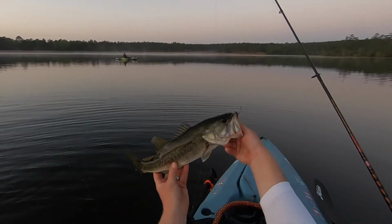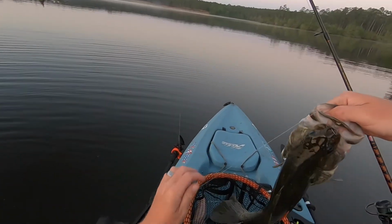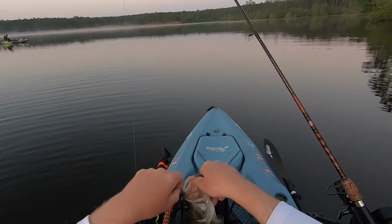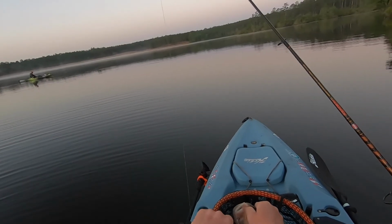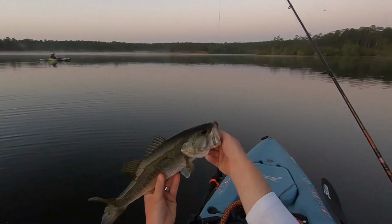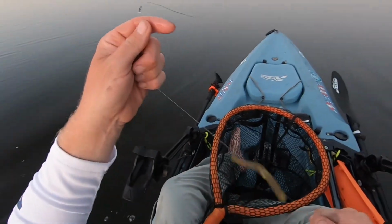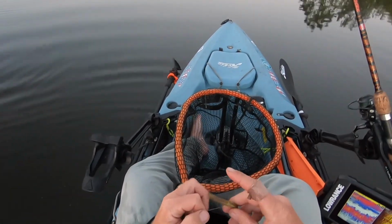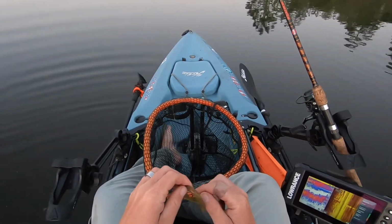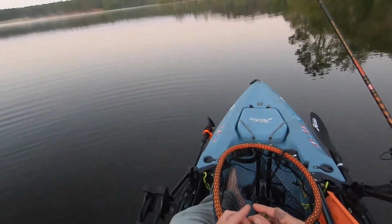Jerry, I'm gonna send that one back. Yeah, I'm about to say that's the one. That first one I caught is good eating size. This one here I'm gonna let go, get bigger. Beautiful, beautiful. They destroy these trick worms after a couple of casts, but they're cheap and I got plenty of them, so we'll keep on using them.